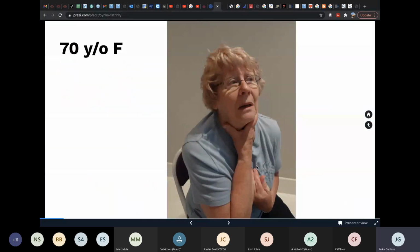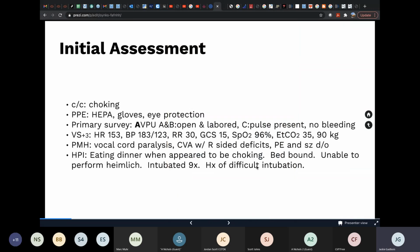So case 1 is a case of a 70-year-old female. Her chief complaint was choking. PPE use was appropriate for the situation. She was found to be awake. Her airway was open, but she appeared to be labored. She had a pulse that was present and no evidence of any active bleeding. Vital signs were obtained shortly after patient contact, notable for heart rate of 153, hypertension at 183 over 123, respiratory rate of 30, a GCS of 15, and room air sats of 96%.